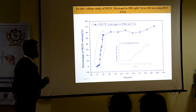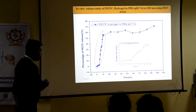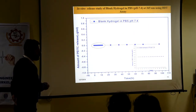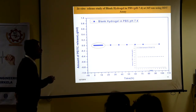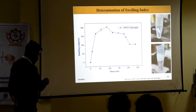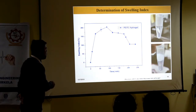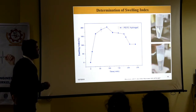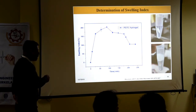We did the same study at 365, and we get the same release kinetics here. But in the case of the blank hydrogel, this time we cannot get any peak, meaning no concentration. From this data, we are saying that PITC is mainly relevant for BDTS. After that, we did a swelling index study, and we saw that the PITC hydrogels swell up to 3 hours, and they reach equilibrium at neutral pH after 4 hours.